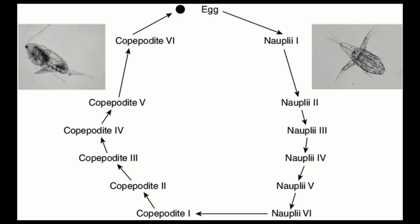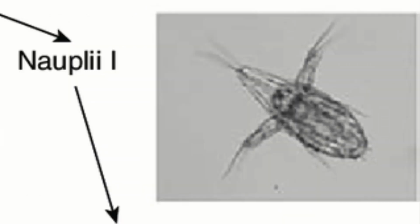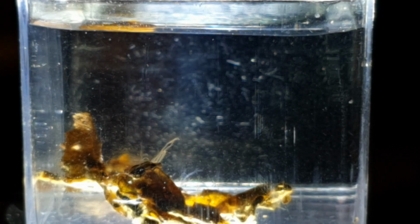They have complex life cycles that involve different stages, starting from eggs to something called nauplii, and then to adults. Some copepods can even change their behavior and morphology depending on environmental conditions.